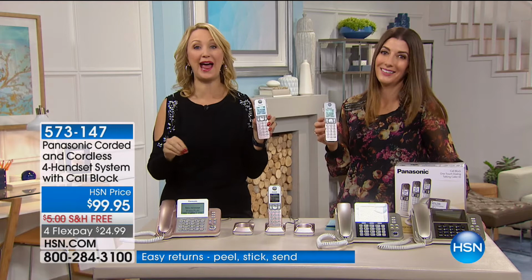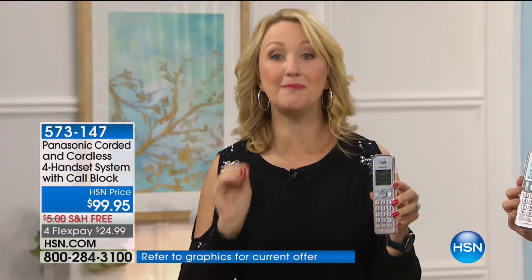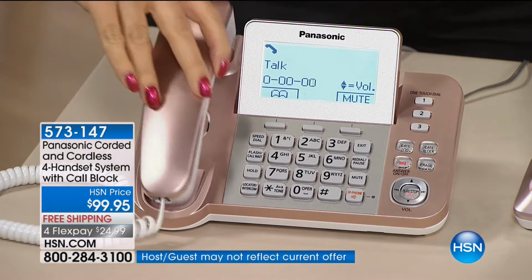Now you can screen right from this handset. So if you're in your master bedroom, or if you're in the living room, wherever you are in your home, you can not only hear exactly who's calling, but if they leave a message, you'll be able to pick up that message. The other thing that's really amazing and incredible about this system: it will call you on a designated phone number and play your messages back to you.